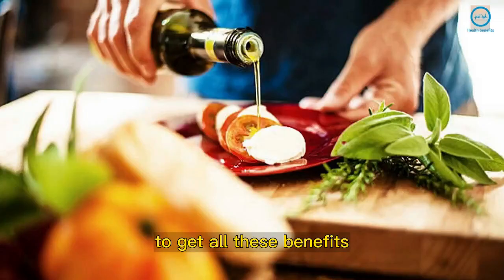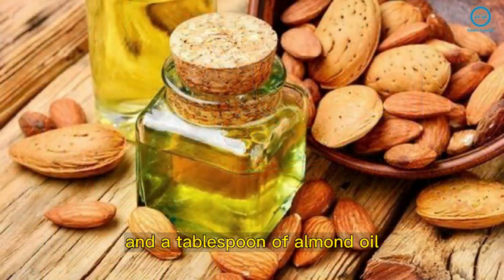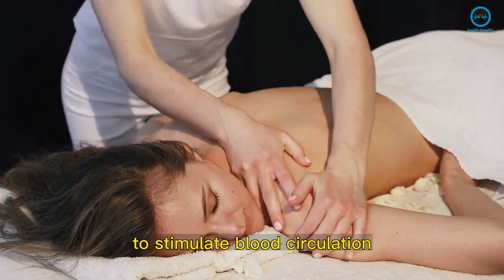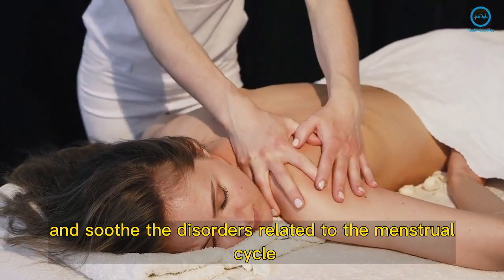To get all these benefits, just add a drop of sage essential oil in a tablespoon of almond oil and use this mixture in cases of hemorrhoids or chilblains. You can also massage your belly to stimulate blood circulation and soothe the disorders related to the menstrual cycle.